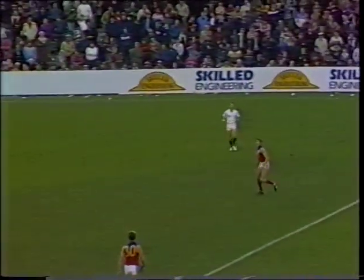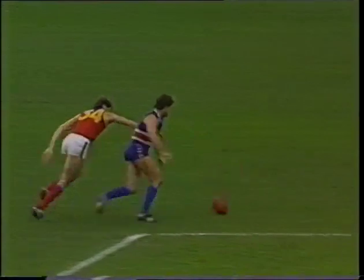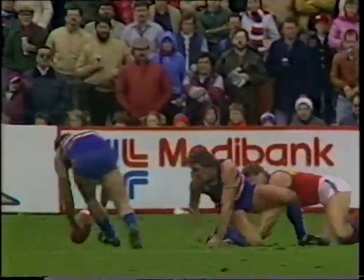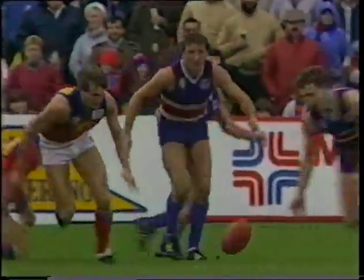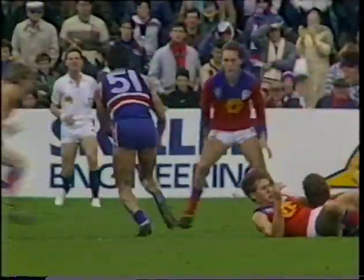Bumps it towards half forward. Cooper gets the kick out towards the wing. Hawkins, Laurie. Hawkins does it well, gives Petraglia the chance, but Pekin equally as determined. Handball goes out. Wallace can't break clear.